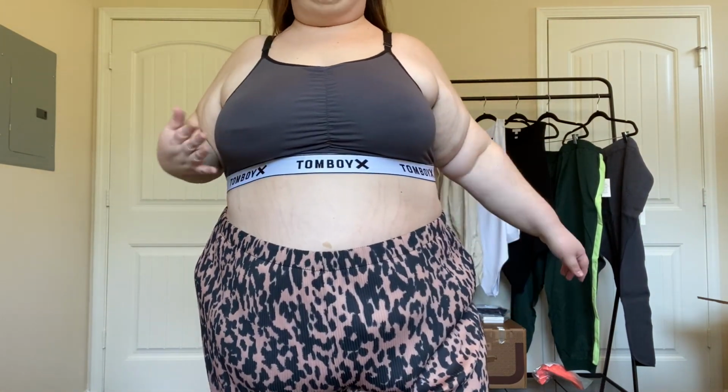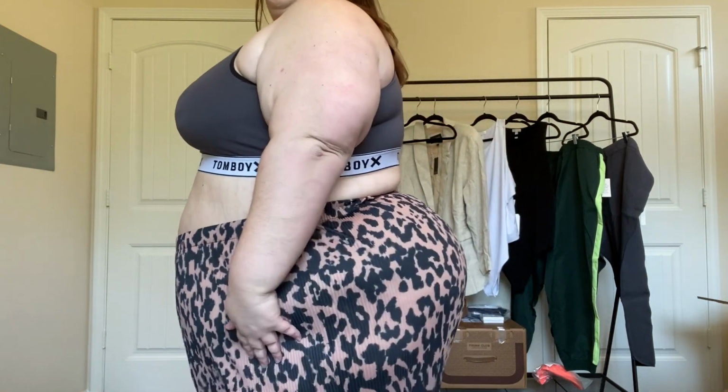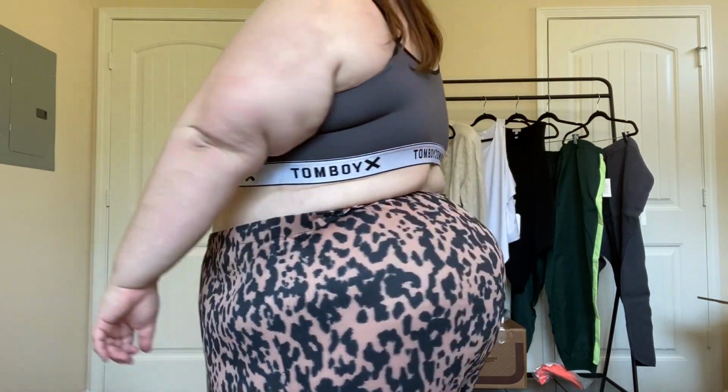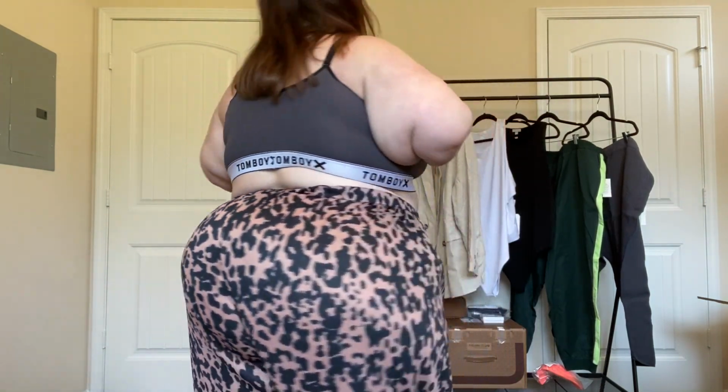Okay, so this is a bralette. I'm not gonna lie, the little foam cup inserts are bent and they're not unbending at the moment. I would remove those if I kept it because I don't really care for the little cups. But it's a cute little bralette. I like the coverage underneath the arms. It has adjustable straps. I tend to adjust mine high up.